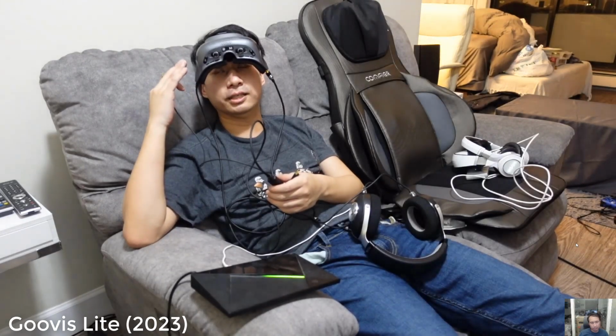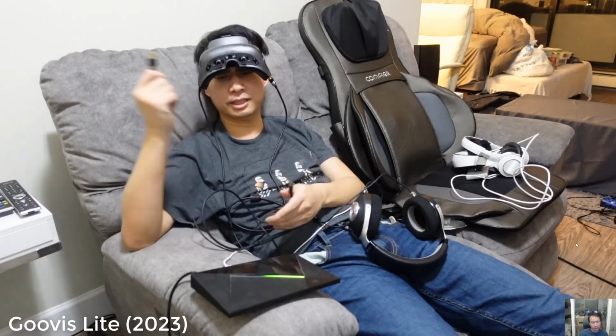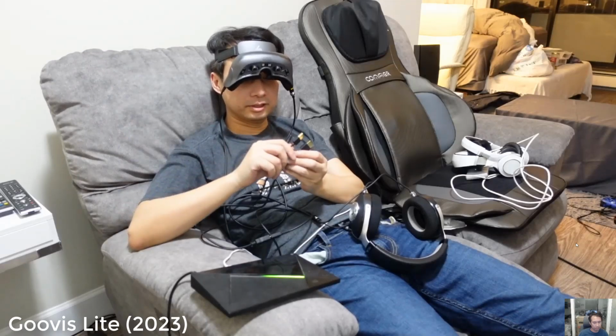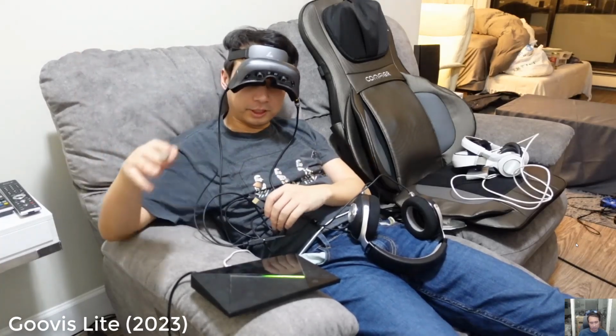You had to plug in your own headphones, which in this case I plugged in my Focal Legias here. So plugging in your own headphones is not a bad thing. The Royal Moon had good built-in headphones with noise cancellation, but with the Goovus Lite, you plug in your own. If you have high-end headphones like I did, then it's actually a good thing. It's a bonus that you can plug in your own headphones. You can get much better sound quality that way.